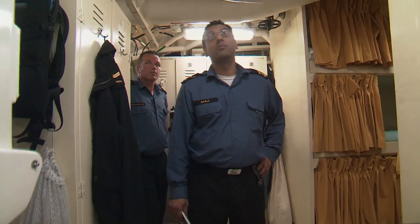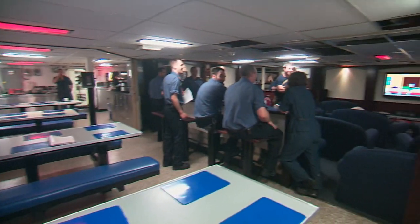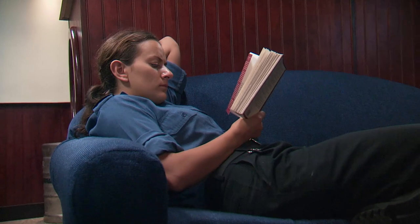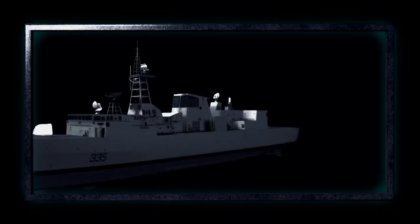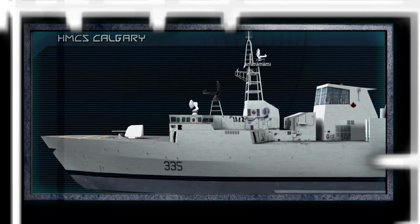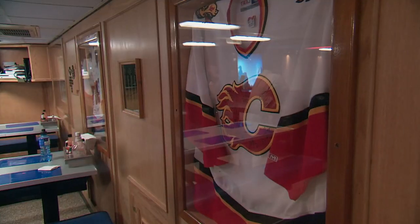Just try to make it as comfortable as we can for the 6-month deployment. Every member of the ship's company has access to the wardroom according to their rank. In the past, the higher the rank, the better the wardroom. But today, they all compare well with each other. Located on 3 deck, the Corvette Club is the sailor's wardroom. Compared with the sailor's cramped sleeping quarters and lack of personal space, this mess is popular. It provides a place to relax and speak freely, away from the scrutiny of the ship's officers.